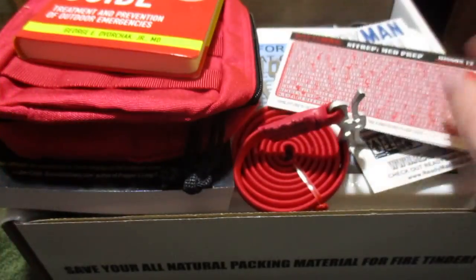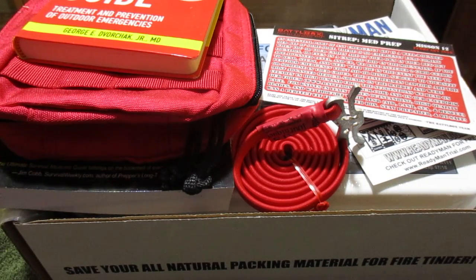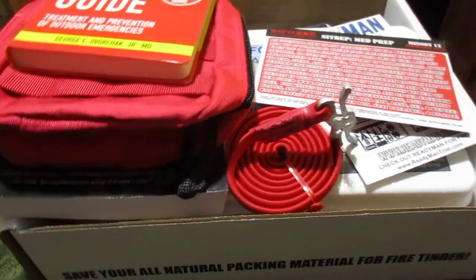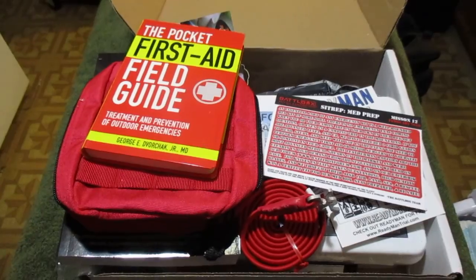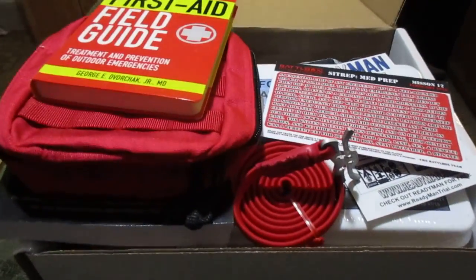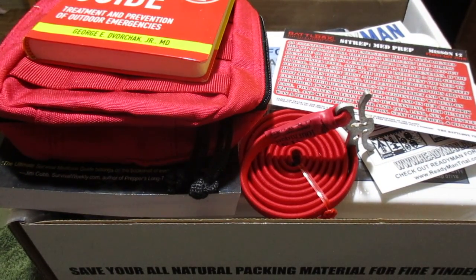So, coolness. Definitely going to be spreading all this stuff out between all my medical kits. I do not like to concentrate all my medical supplies into one area or vehicle or dwelling. But that concludes this BattlBox. This is the advanced February 2016 BattlBox. Stay safe and have a good one, guys and gals.